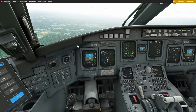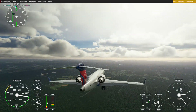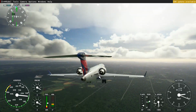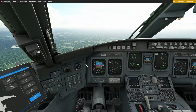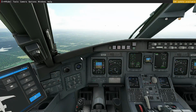Right, so when I have a nice clear visual of the runway, I'll turn off the autopilot and I will do a manual landing today. Because I don't know how to do an ILS landing at this stage, so I've got to try and do it manually.